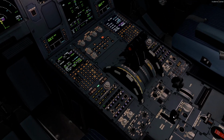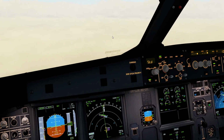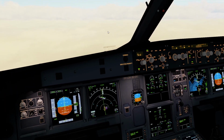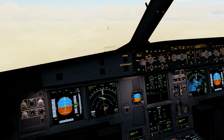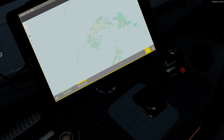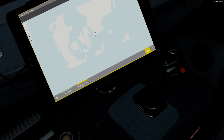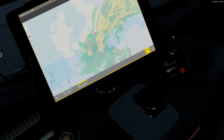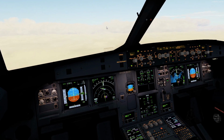And now we're coming up to 10,000, and we're probably not cleared for lower. Also, I think we are very close to leaving the Swedish airspace. So maybe when we can get over to Unicom, then we can do our own thing here.